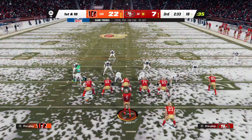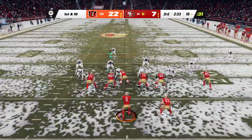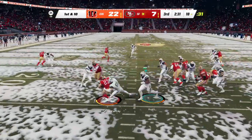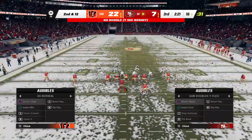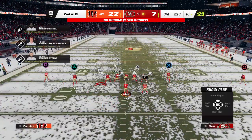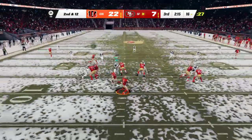Here's a look at the 49ers offense as they make their way out for their first possession of the second half. The drive begins with a run by McCaffrey, and he is going to be stopped cold behind the line of scrimmage. First play of the drive goes the wrong way. Here's second and 12. They fake the handoff.